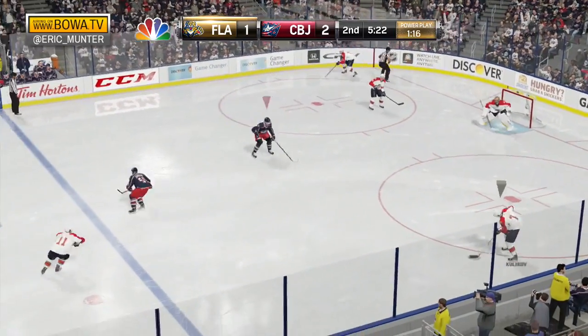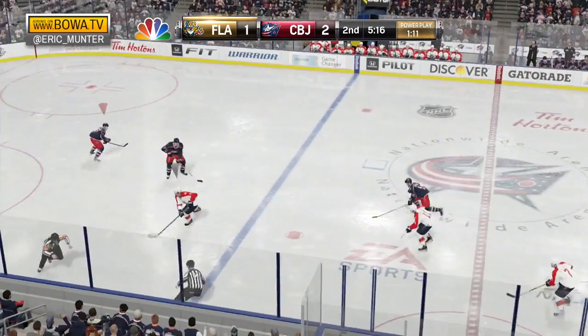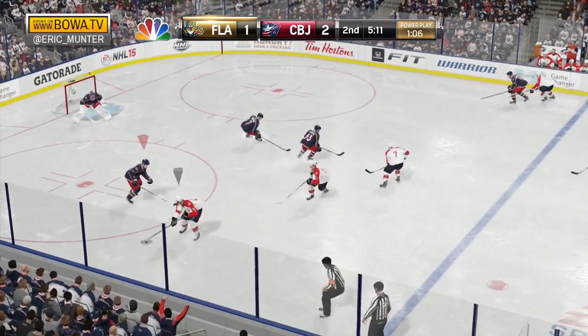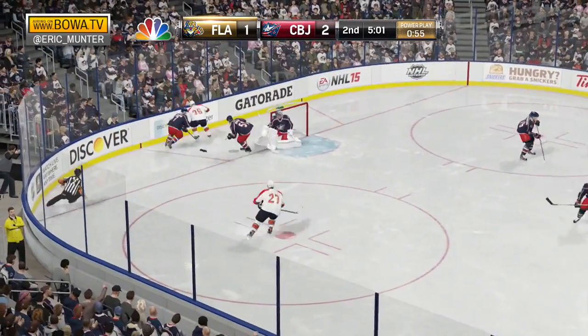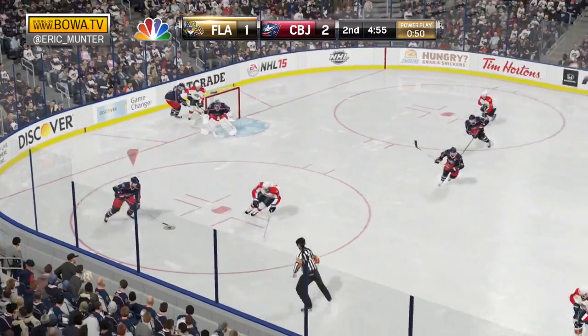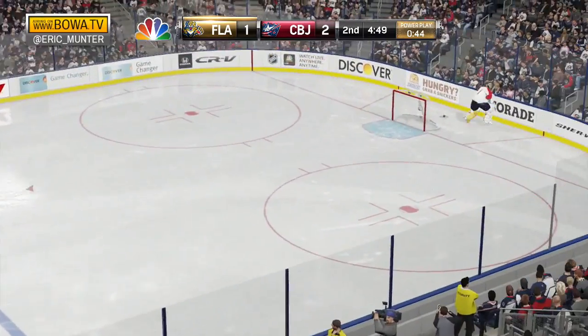Jokinen picks up the loose puck, plays it across for Kulikov, breaks it out to Nick Bjugstad. Bjugstad is into the zone, looking to set up on the power play for the Panthers. It's taken, though, by Johnson, who clears it off the side of his net. Now Fedor Tutin takes and blasts all the way down.